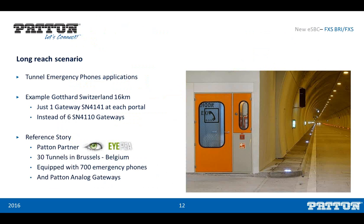Another long reach scenario could be emergency phones installed in a tunnel. Taking as an example a tunnel with a length of 16 kilometers, you would just need two gateways, installed at one end each, instead of six gateways, considering the line length those smart nodes would drive.